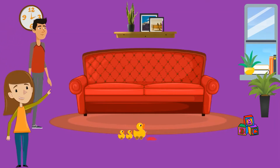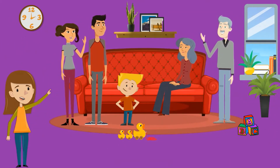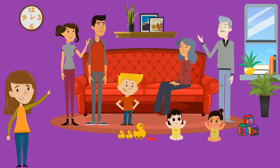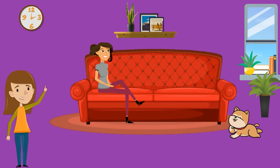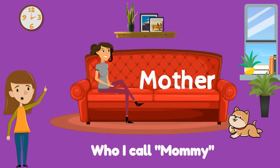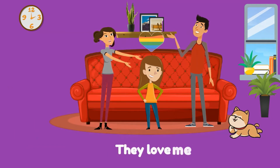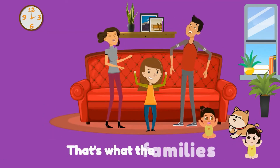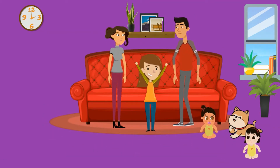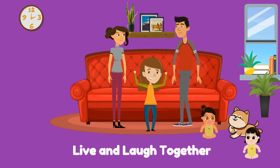Let's learn about the family, who the members are. Oh, let's see. Here is my father, who I call daddy. And here is my mother, who I call mommy. These are my parents and they love me. They care for me and play with me. That's what families do for each other, live together and laugh together.